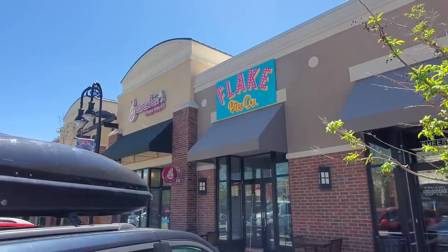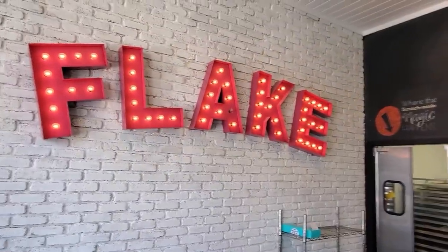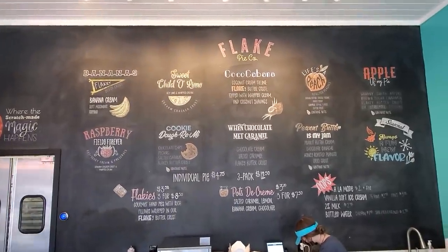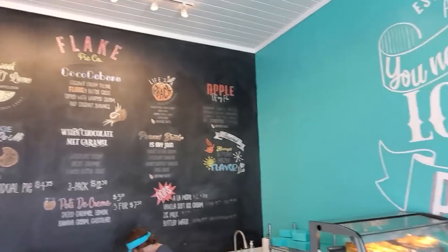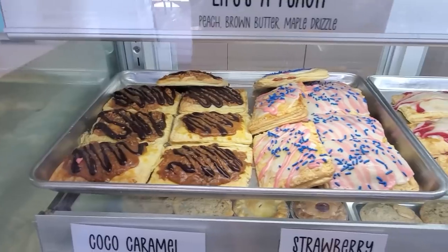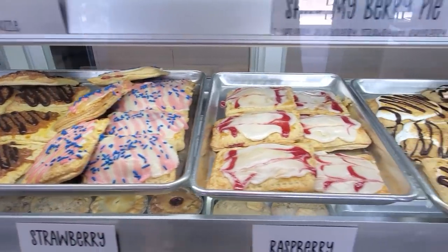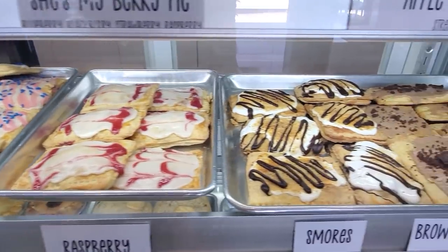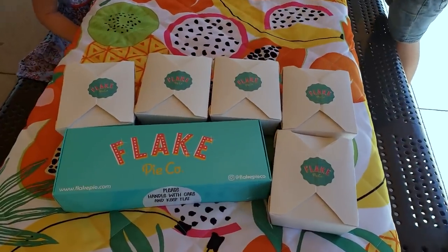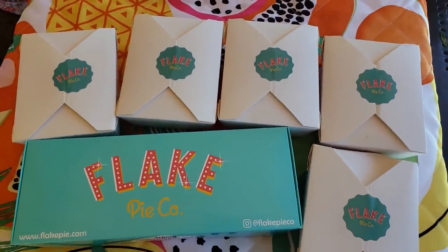For today's lunch, we stopped at a new place in South Jordan, and it's called Flake Pie Company. Now in Utah, there are so many cookie stores and soda stores, but this is the very first pie store I've ever seen. And you guys, not only do they have some really delicious looking fruit pies, but they also have some savory pies. We ended up just getting a few things to share because we kind of want to try a little bit of everything.